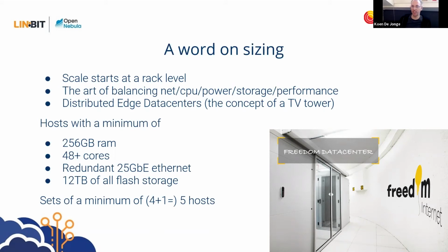So we have something called distributed edge data centers. We have these TV towers all over the Netherlands, and we are going to put a data center in each TV tower. And then we're going to put an OpenNebula LINSTOR deployment in each TV tower. These TV towers will be interconnected with dark fiber so that you can have a real edge implementation, a few kilometers from where your business is. And then we've determined a nice amount of compute, storage, and other resources.